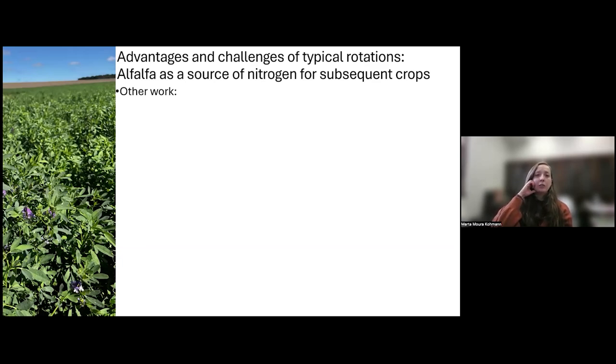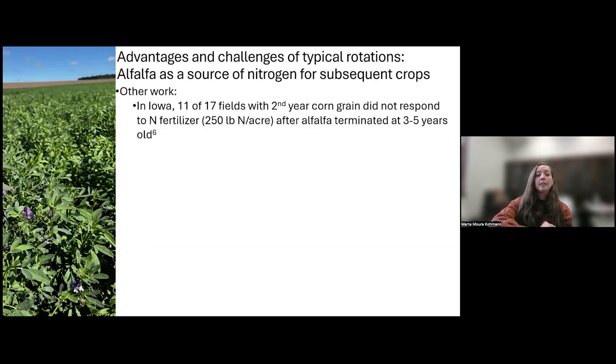So let's take a quick look at some of the other experiments that have been done here in the Midwest. One of them was done in Iowa, and this was, again, a very large experiment. There were 17 different fields that were produced with corn grain after alfalfa termination, and more than half of them did not respond to nitrogen inputs that went up to 250 pounds of nitrogen per acre. So if you note here in this slide, you can see that these were much older alfalfa stands, right? So again, that nitrogen from the alfalfa, in addition to other benefits of having alfalfa in your rotation, are really driving that positive response of crops grown following alfalfa.